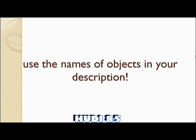There may be some labels included in the diagram. These are usually the names of different objects that you are not expected to know. You should use these in your description.